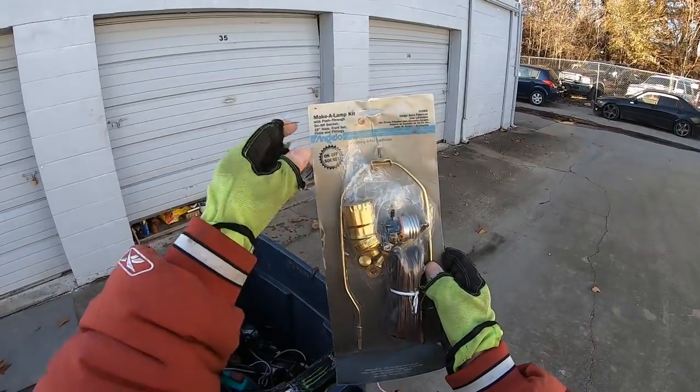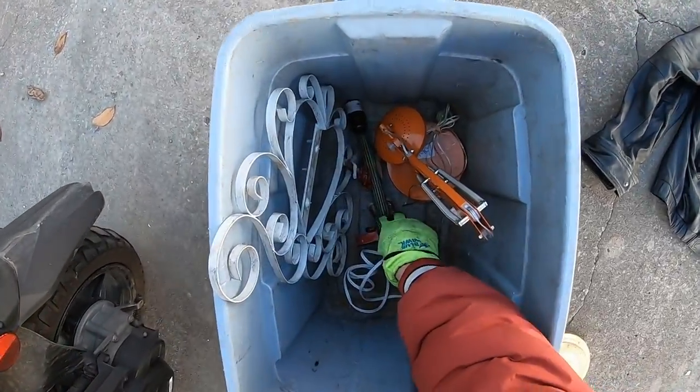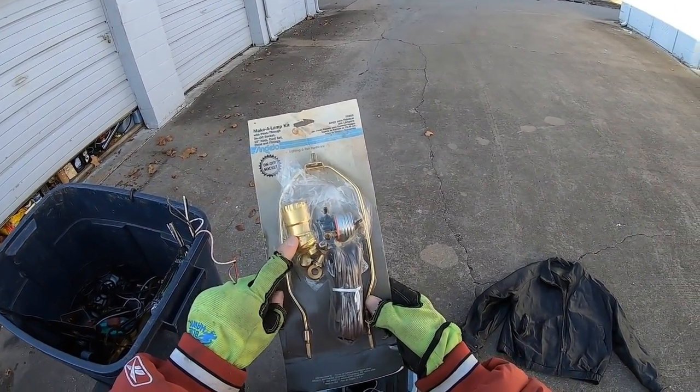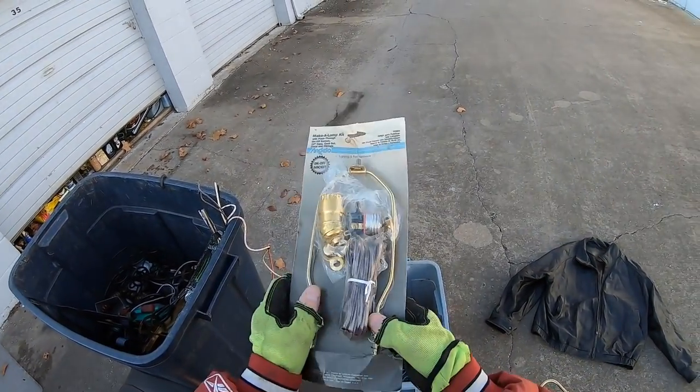I found this make-a-lamp kit and I started finding these lamps and stuff. Got a project going, and so I'll hang on to this. And what I'll do with this is, in 6 months, when I don't make a project out of it, I'll take it to the scrapyard.